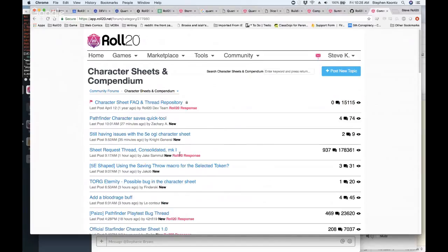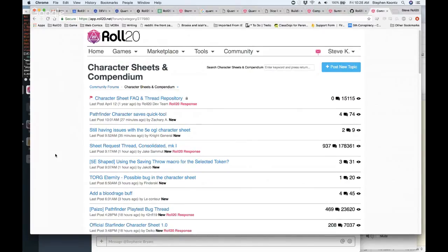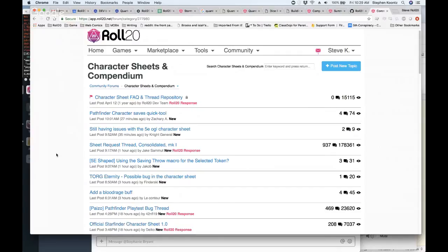So I think this is a great resource for anyone who's thinking about making a character sheet, who wants to contribute to our compendiums, who is a fan of a specific game system and they want to support it better on Roll20.